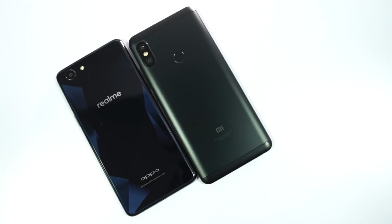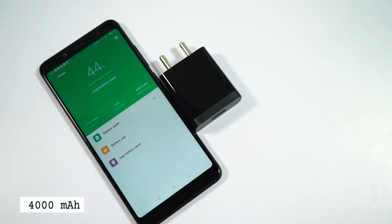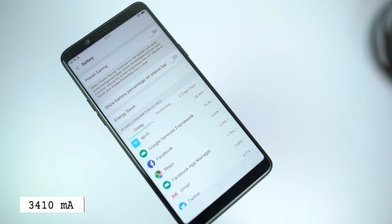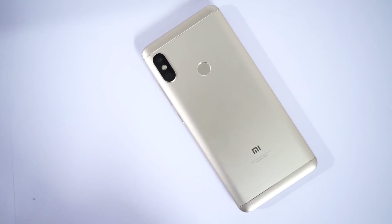Now coming to the battery department, both phones come with a micro USB charging port and a 10 watts power adapter in the box. But Redmi comes with a bigger 4000 mAh battery and also supports Qualcomm Quick Charge 2.0. Realme 1 has a smaller 3400 mAh battery and doesn't support any fast charging. So in terms of battery life, Redmi Note 5 Pro will be better.